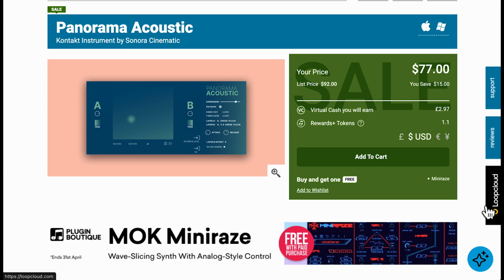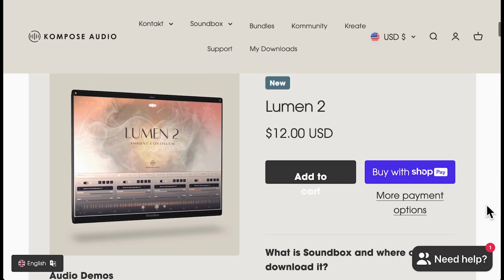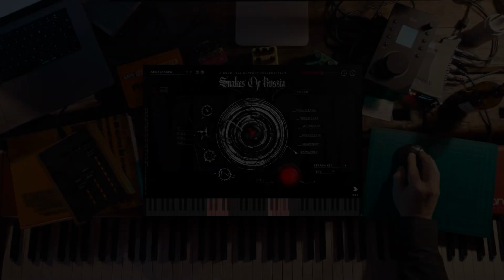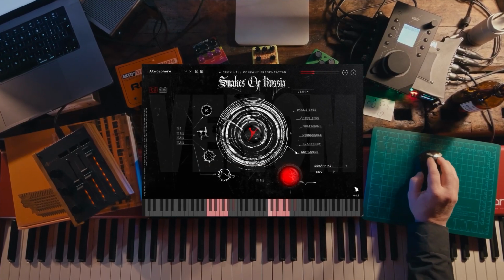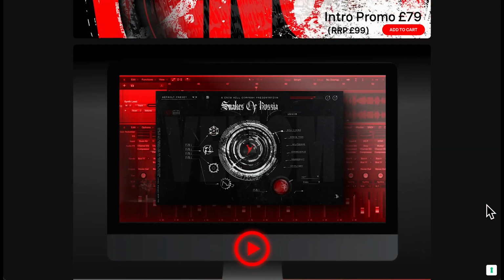Intro price, normally $92. Or if you own their original Panorama guitar, the electric one, you can get it for $61, normally $76. Compose Audio has released Lumen 2. This is for the Soundbox player, going to be $12. And Crow Hill Company last week released Venom. Intro promo here is 79 British pounds, normally 99 British pounds.